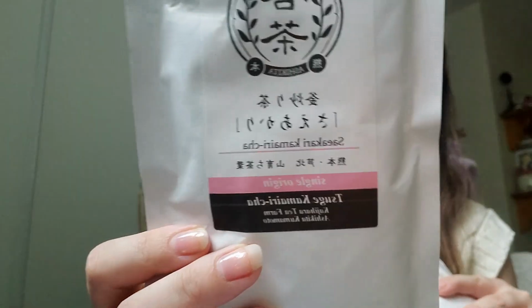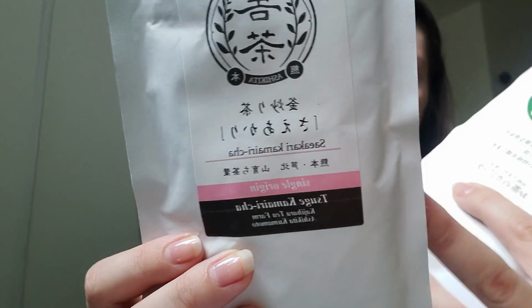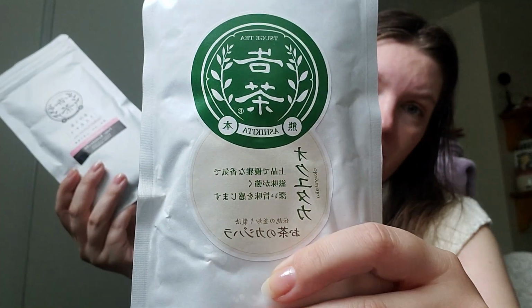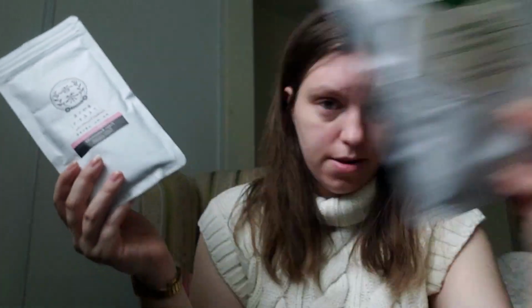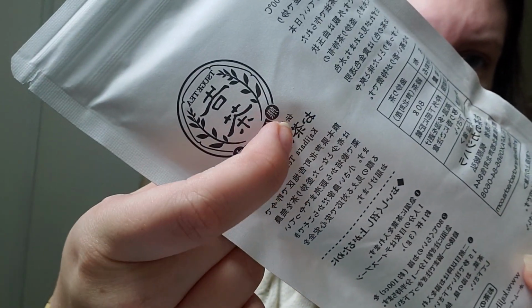And then we have 2 from the same company. This company is amazing. I got to talk to the owners, and they're a small tea farm. But here we are. This is the cultivar, and this is very nice. I've got to try these 2 as well. And this one is hand-picked and hand-rolled. And there's the name of the tea farm. I'll also put it up. Very good tea, very good company.